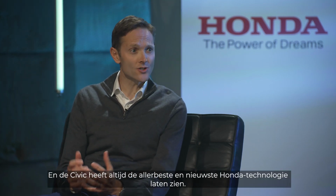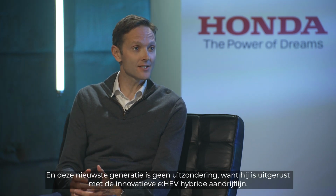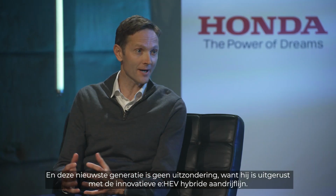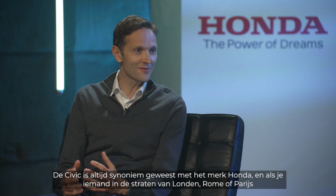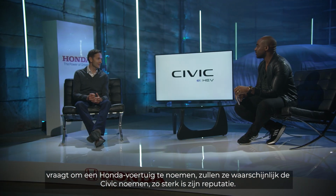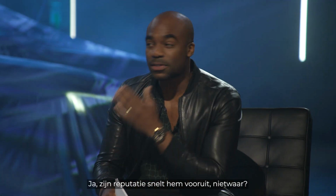And Civic has always showcased the very best and latest Honda technology. And this latest generation is no exception, as it features the innovative eHEV hybrid powertrain. Now, Civic has always been synonymous with the Honda brand, and if you ask someone on the streets of London, Rome or Paris to name a Honda vehicle, they'll probably name the Civic, such is its strong reputation. Yeah, its reputation precedes it, doesn't it?